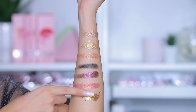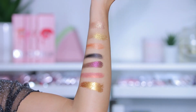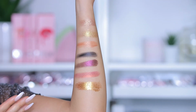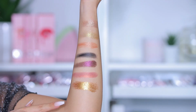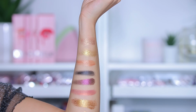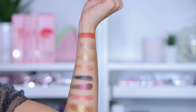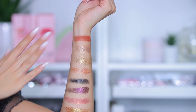I'm gonna swatch it. I think this is the shade that has gold flakes. She's blinding. Oh my. When the light hits, I mean, the other colors give, but this one, she ate. Then I want to swatch one of the velvety mattes, and this one is Legacy. So let's swatch Legacy. Oh, that swatches beautifully for a matte shade.